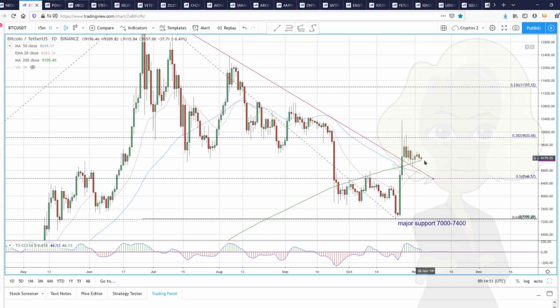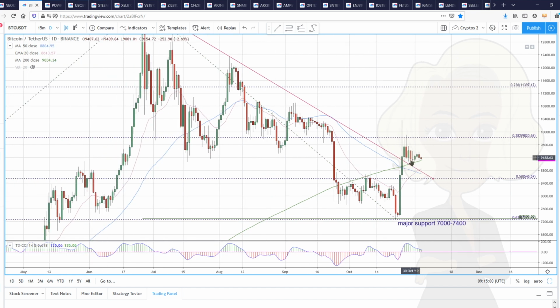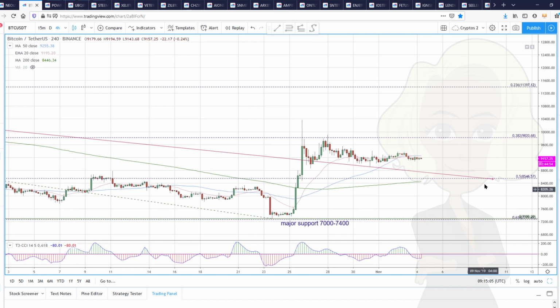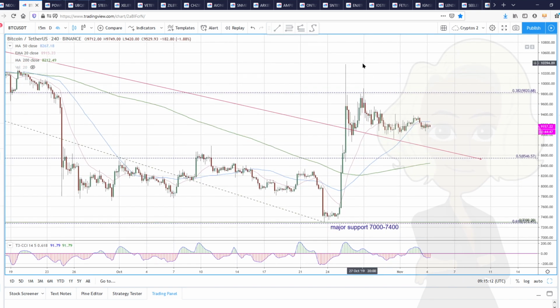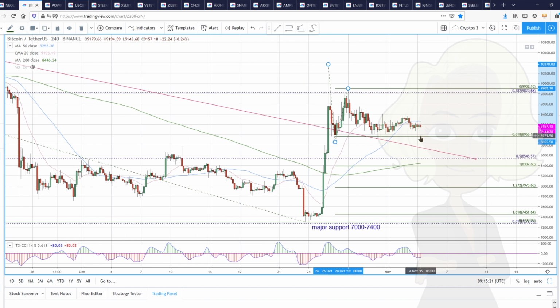So I don't know at this point, given this sideways price action, what we're going to do. I'm still staying bullish while we're above the 200 moving average, and I'm still holding on to some Bitcoin here because I think the risk reward is worth it. But if it drops further, I will sell and I will buy it back lower. That's how I'm thinking. So we'll measure the ABC again from this high to this low. So 8,900 at Binance is where we would retest.